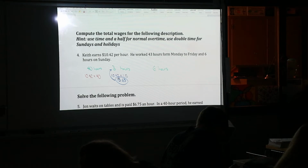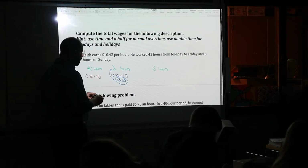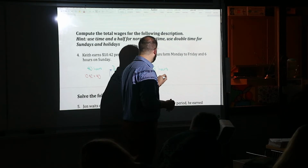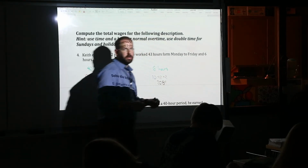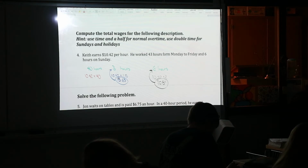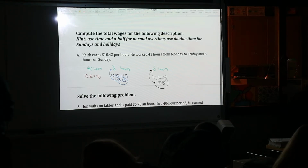Pretty big. Okay? And then the last one is double time pay. Well, that's where I have to take the 10.42 and double it. We have to double it first, so that's 20.84. Double your pay, and we're going to have to take double pay times 6 hours, which is like $120 or something like that. Yeah, so big, you got big numbers. Then you're going to have to add total, because it wants to know the total wages you computed.